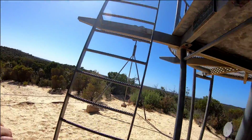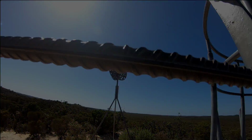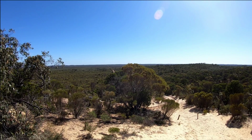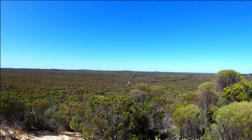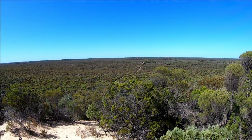Back at the Hensley Trig. Feels almost like a second home now. Back along the border track, the Trig, and the rest of today's adventure.